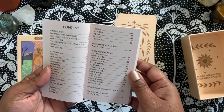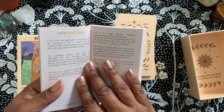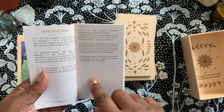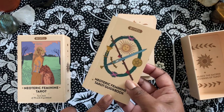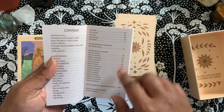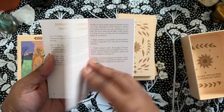This guidebook has a lot of information in it, a lot. Now, I think all of their guidebooks are the same. I haven't looked at the other one in comparison to this one. I keep saying I'm going to do it because I have another deck from Wyspell. I'll link it below. I did a walkthrough, a review of it. Pretty sure that the guidebook is the same. But it has a lot of information about cards.